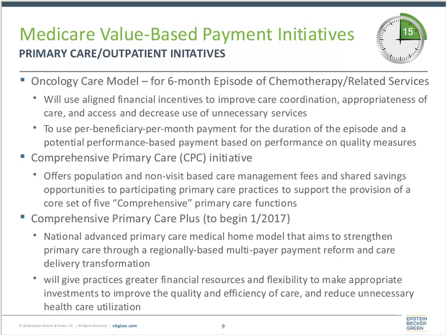And let's see, primary care. So the Comprehensive Primary Care Plus is a national advanced primary care medical home model. It's also trying to strengthen primary care. It's using a regionally based multi-payer payment reform and care delivery transformation. It's got two tracks, with incrementally advanced care delivery requirements and payment options to meet the diverse needs of primary care practices.